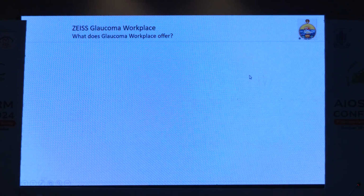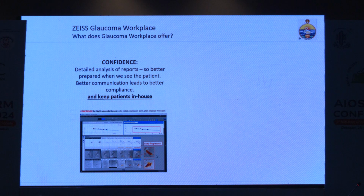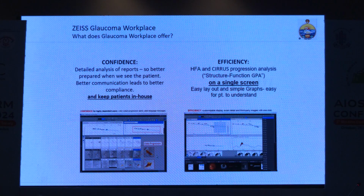Now, what does the Glaucoma Workplace offer? It gives us confidence. It gives a detailed analysis of the report. So we are better prepared when we see the patient, and better communication leads to better compliance. The clinician is able to explain the disease and how it's progressing, the patient is able to see his data and will be more compliant with the drops, and we can keep our patients in-house.